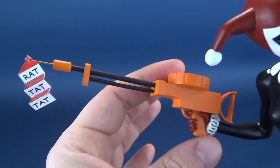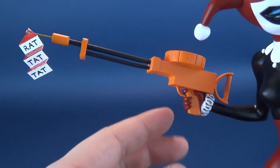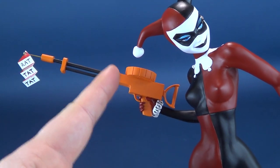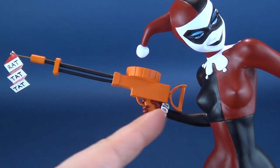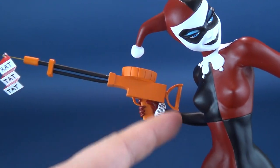But it does look like something that she would have taken from a construction site, something that would have had pistons to it. It's neat because we don't normally see something like this attached with Harley Quinn's hand. Normally, again, you go back to the tried and true ever go-to cap gun. I'm sort of just describing it here by drawing it out with my hand in imaginary space right there.